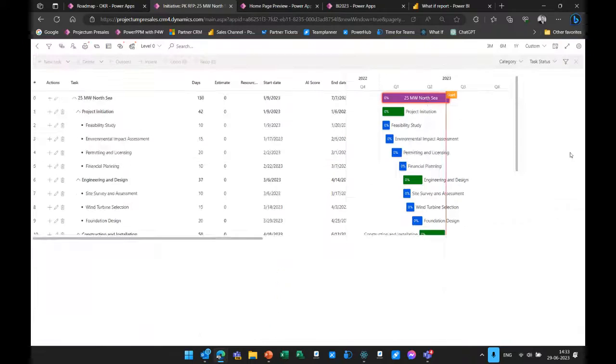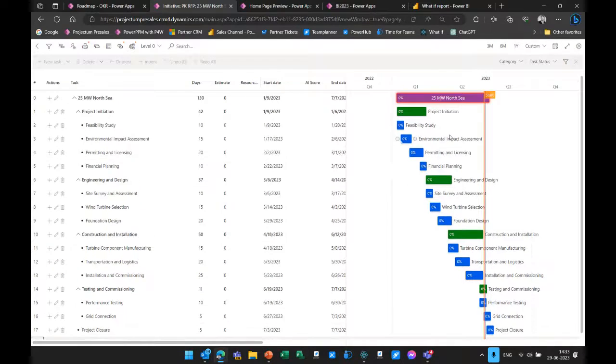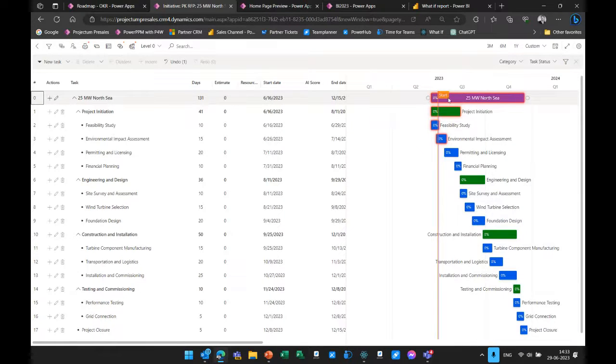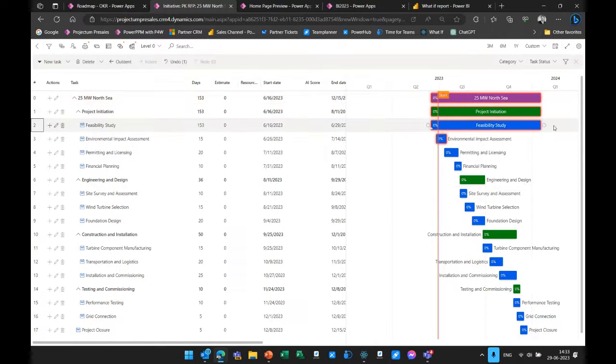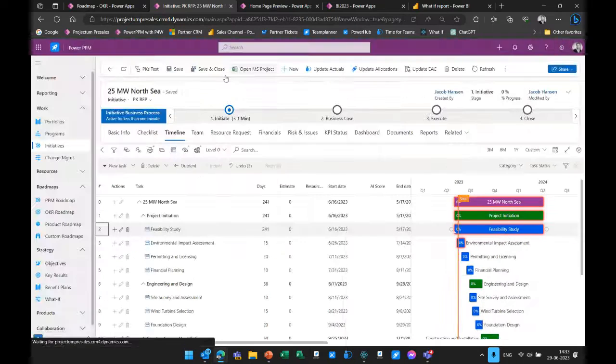So what you see now is that it has created a project schedule for this development project: feasibility study, some permitting and licensing, engineering and design, construction, installation. So it brings up this project schedule that I can now start working on. I could also start moving the project and say, okay, the project needs to start here, or maybe I believe that the feasibility study will take much longer. So this way I can actually start working with my project schedule.